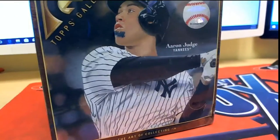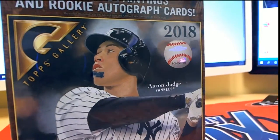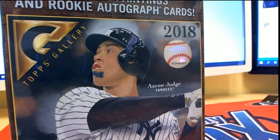Well, good luck, everybody, in Topps Gallery. I hope you hit something great in this box break. Let's hit something big.